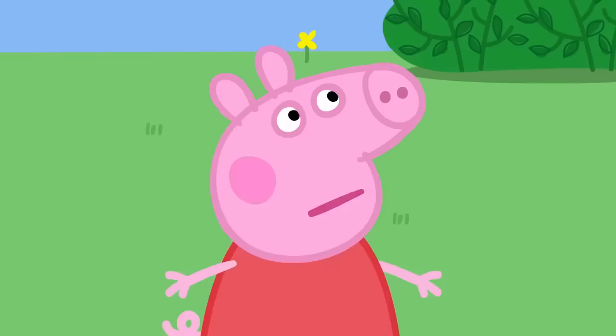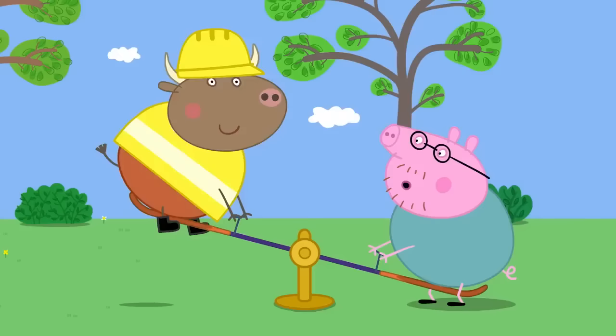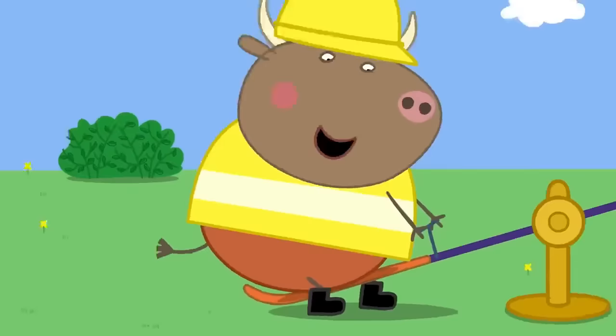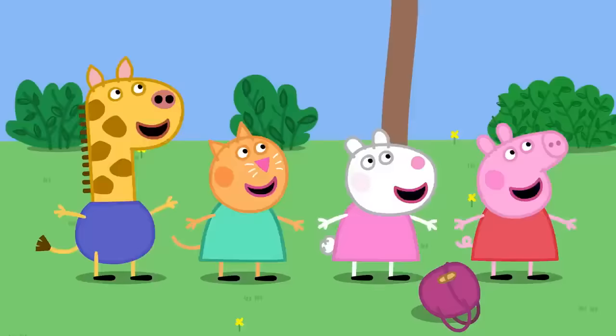Stop! Are you not having fun, Mr. Bull? I'm having a brilliant time. I just wanted to see the view. Okie dokie, let's go! Whee! Up into the sky! Hello, sun! Hello, grass! Hello, clouds! Hello, Peppa!